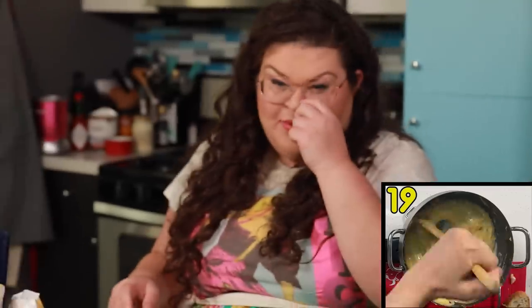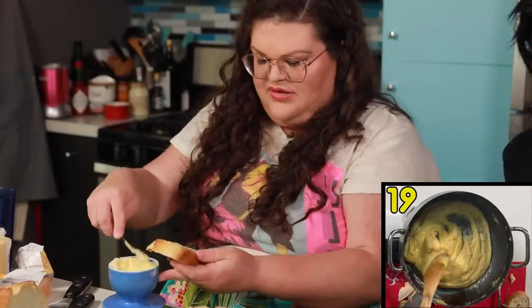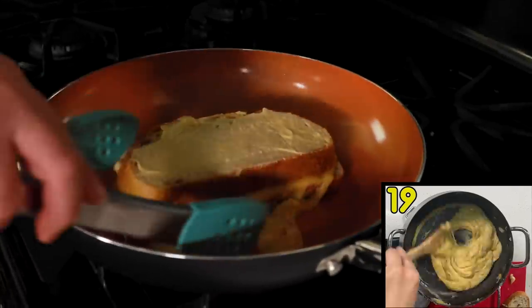Well, some people are butter people and some people are mayonnaise people. I'm a butter person. I also like butter on my grilled cheese. I'm gonna butter the bread. And luckily it's already melted, so we don't have to worry about melting the cheese. Oh yeah, because then we're just gonna pop the grilled cheese on the skillet, toast up the bread, and hopefully make something really delicious.